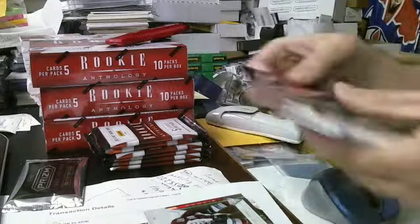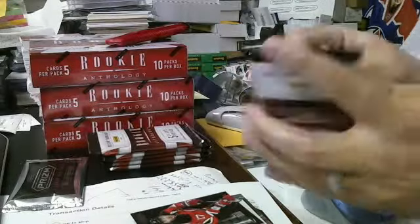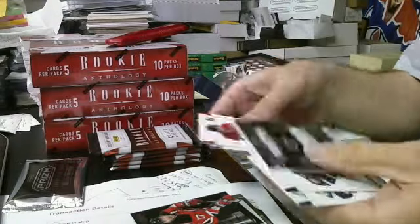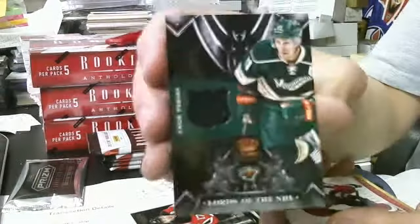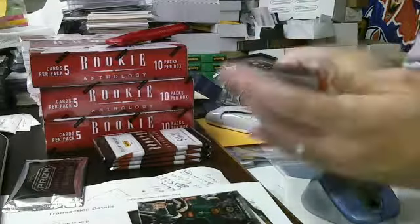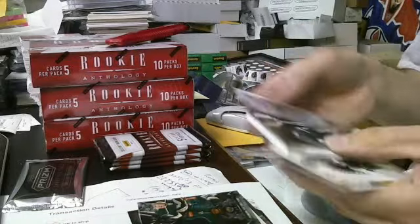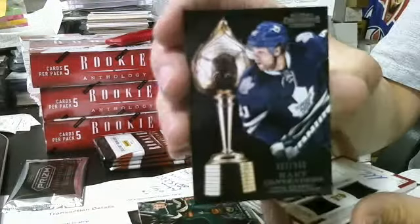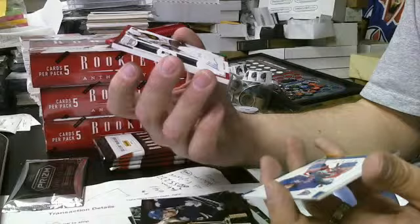Then we have a Cup Contenders of Ilya Kovalchuk for the New Jersey Devils, numbered out of 999. Then we got a Lords of the NHL from Crown Royal jersey card of Zach Parise for the Minnesota Wild. And then we have a Hart Contenders of Phil Kessel for the Toronto Maple Leafs, numbered out of 999. And then we got a Rookie Treasures dual jersey rookie card numbered out of 499 for Max Sauvé for the Chicago Blackhawks now.